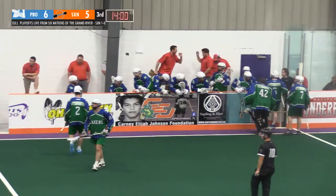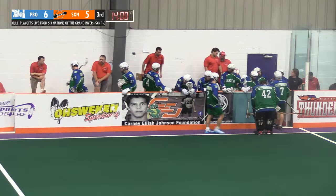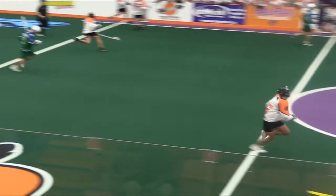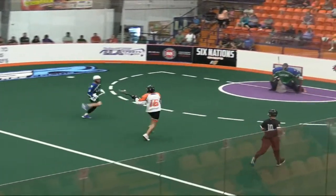Seems like we've been playing pretty much straight here. We had a couple goals, a couple penalties, but only 8:25 in real time here, so we're getting through this game pretty quickly. 14 minutes to go, 6-5 lead for the Lakers.